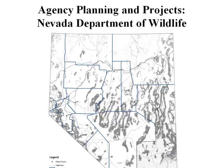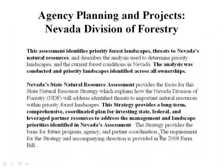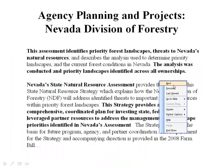Again, if you look at the mapping, it almost perfectly overlays what we've been talking about, and pretty soon you're seeing a trend. And that trend is that you have multiple resource values being addressed or in need of being addressed in the same areas.